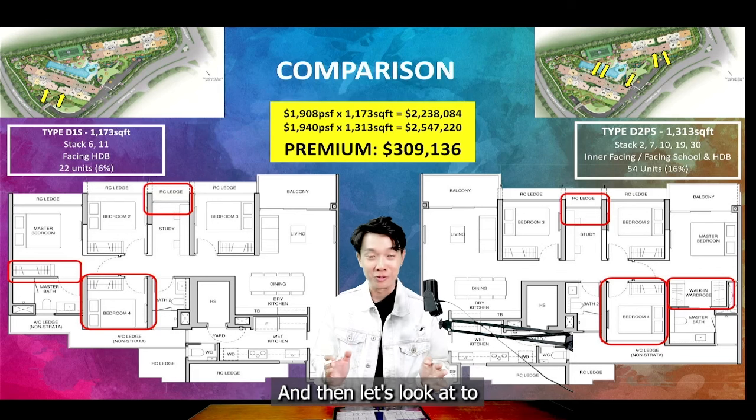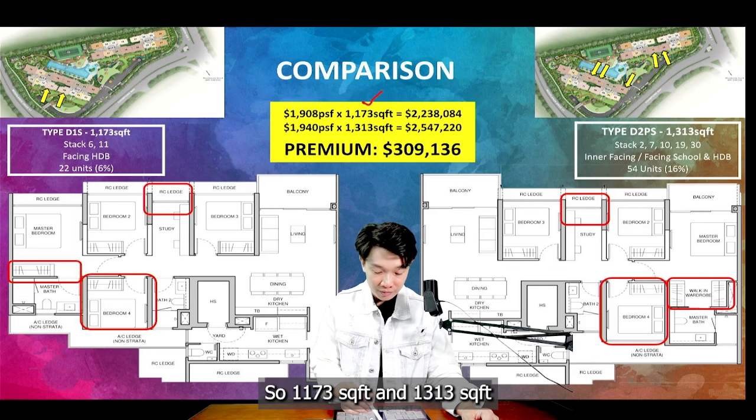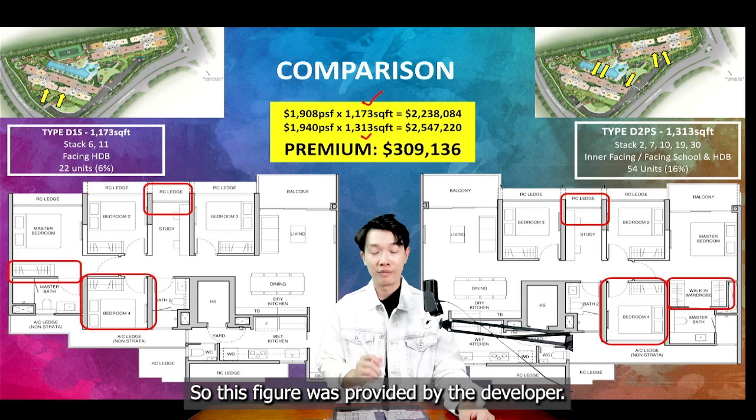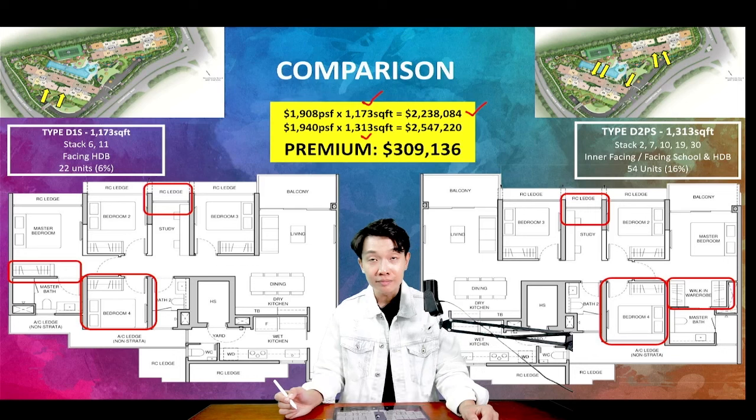And then let's look into the pricing and see whether this is worth it. So 1173 square feet and 1313 square feet. Let's assume the 1173 is 1908 PSF. This figure was provided by the developer. We are looking at a starting price of 2.238 million.